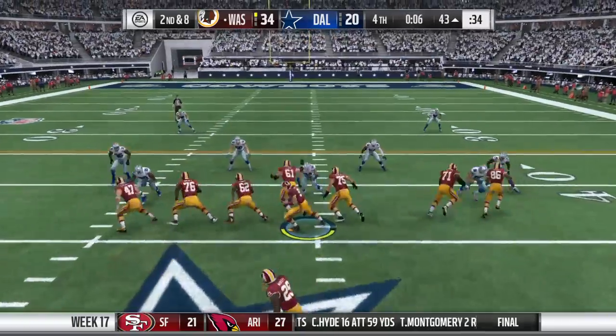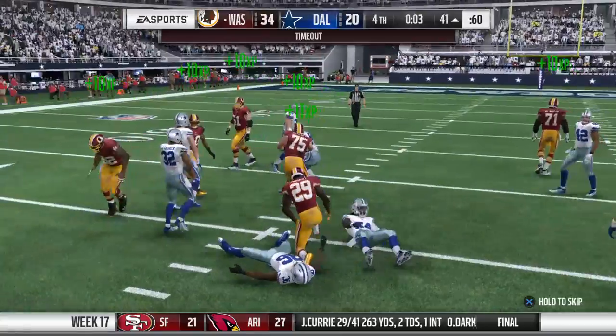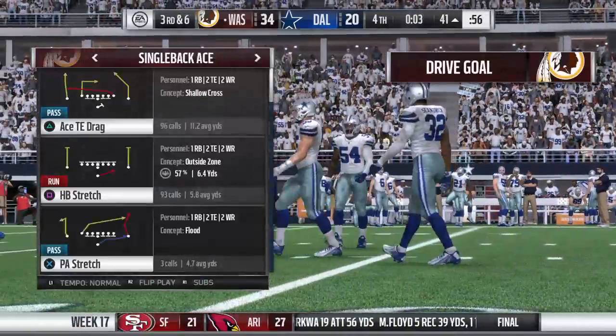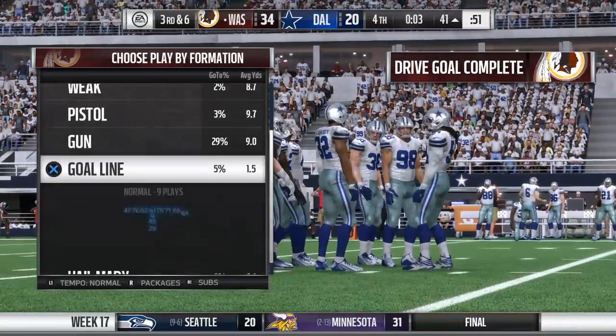Hurry up, here we go. A 20th carry coming up now for Murray. And some good tackling there as he stopped up at about the 41. And we're back. The offense had a chance to talk things over. We'll see what they come up with here on this next play.